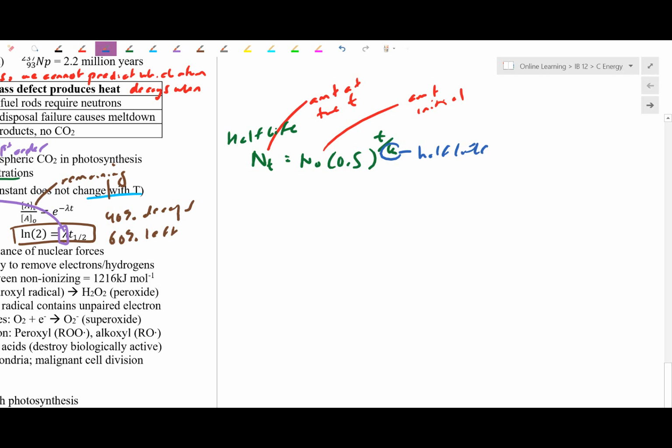So what I'm going to do here is show you a quick derivation. How do we get from that one that was specific to half-life, where it has to be 50, 50, 50, to reframing it in terms of a decay constant and actually utilizing these decay constant functions a little more?